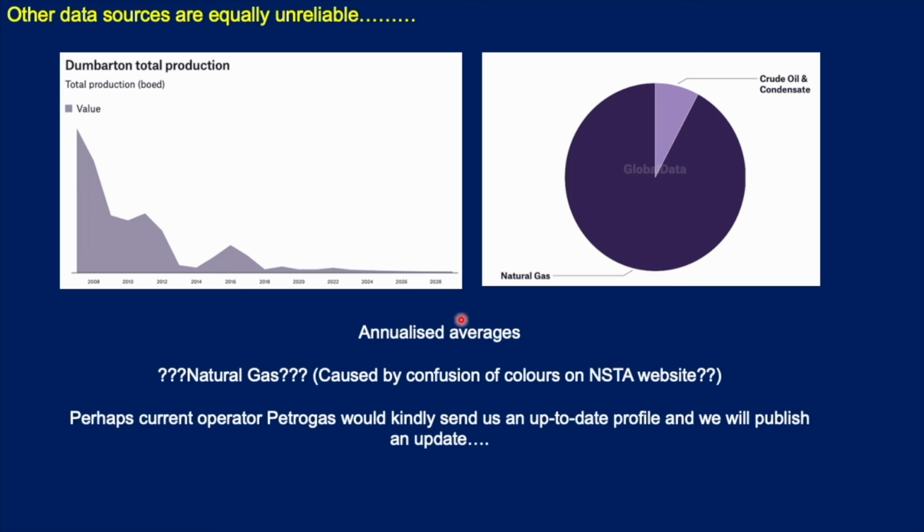Now this is kind of interesting as well. This is one of the consultancies, they've actually taken the Dumbarton and they use annualized production data, and they show it here from 2007 projected out to 2028 annualized averages. But possibly because of the confusion of colours on the website, they actually label it as mainly being natural gas production, with only a tiny small amount of crude oil and condensate. And given the colour schemes, you can very well understand why there is such confusion. So hey ho, maybe Petrogas would like to send us an up-to-date profile, and we'll publish it on an update in the future.